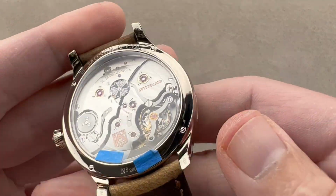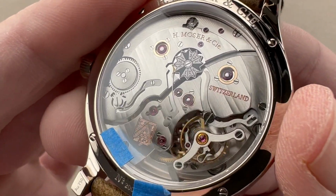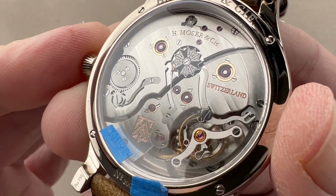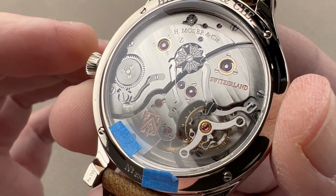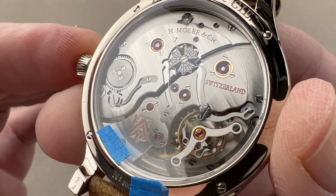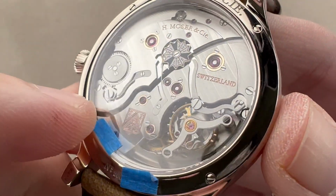Andreas Streller designed the original Moser Perpetual system, this system, when it debuted back in 2006, and he's famous for making complex functions deceptively simple. So he has the month and the date bi-directionally settable on the front of the watch and the leap year on the back, and you can see you set it with that little index.